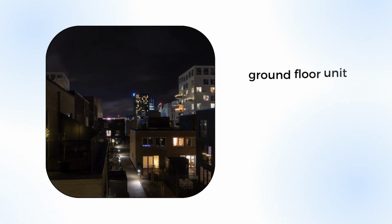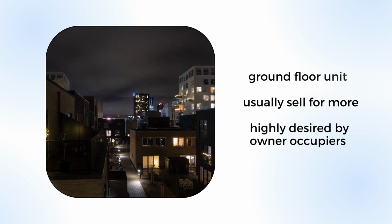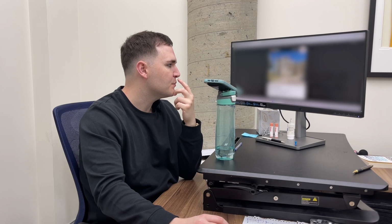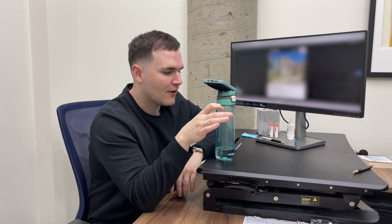It's a ground floor property as well, so these usually sell for more if they are ground floor. When owner occupiers buy them, they usually prefer ground floor because you've got no stairs up and down all the time. If you click through the attachments, you'll see a rental comparable pretty much in the same block, and it's 500 per week. That's one of the things that's really important to do: look at what other ones are renting for at the moment on the market, and how much, because anyone could put a lease together for, let's say, 1,000 a week and say, oh, this is rented for 1,000 a week, but then it's not correct.